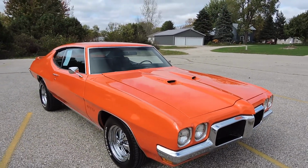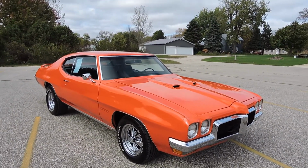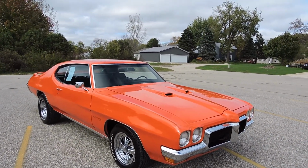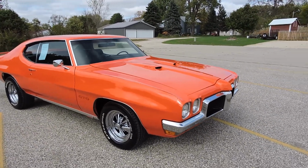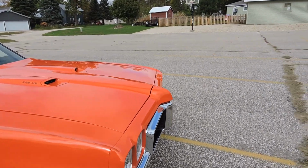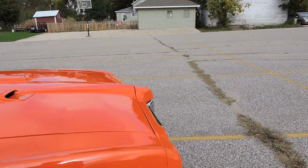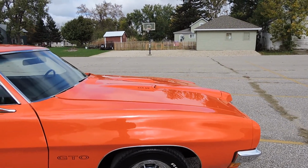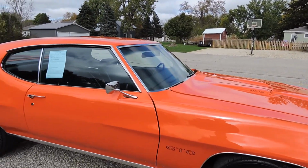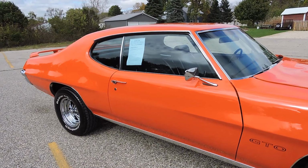In my estimation, it's definitely a local car show winning car. Paint and body's beautiful on it. Nothing's perfect. It's got a few little chips and stuff that I pointed out in the front nose, and I'll try to point out everything else to you as well. But the wet sand and buff on this car is beautiful. It's got a beautiful shine on a very straight and solid body.